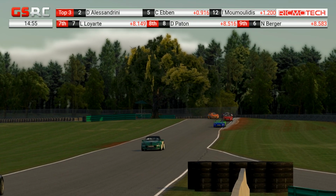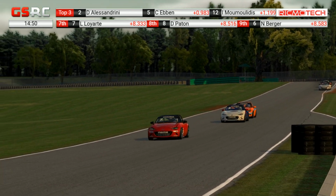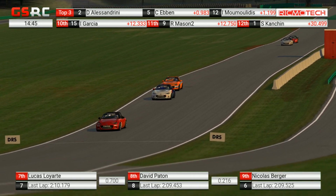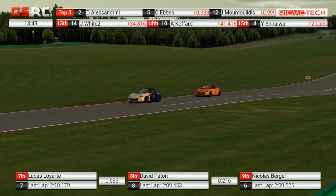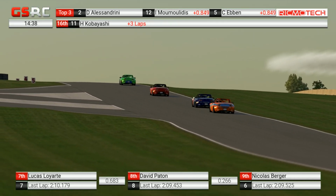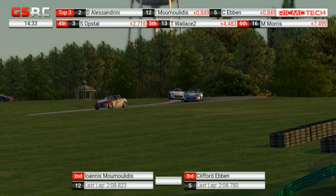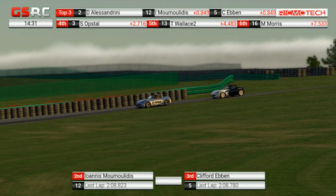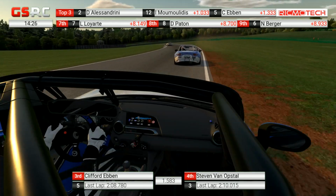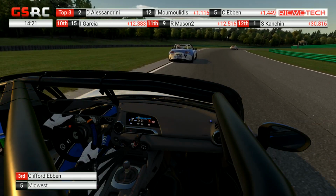Now you can see on the side of Loyarty's car, it's all scraped up. That guy has had a very physical race. Have these 4 cars going at it. Starts up in front with Morris in 6th position, Loyarty, Paton, and Berger. Then you've got these 4 cars up front: Alessandrini, Mumaloudis, who made the pass on Evan, and off the back and forth. Evan had a taste of 2nd for a while, wants it back.